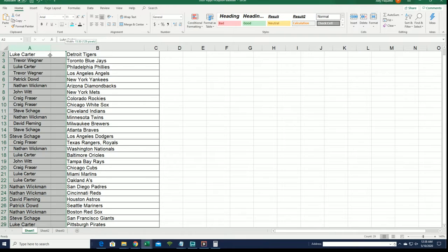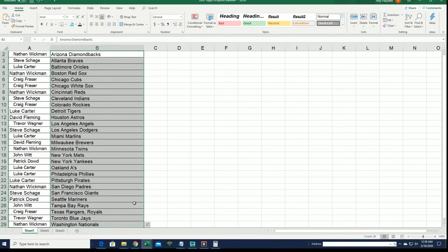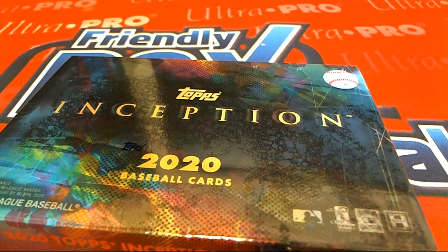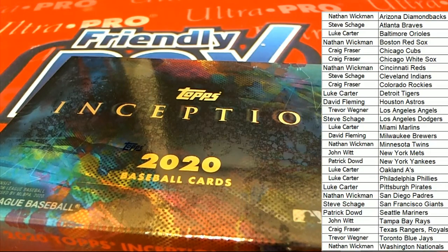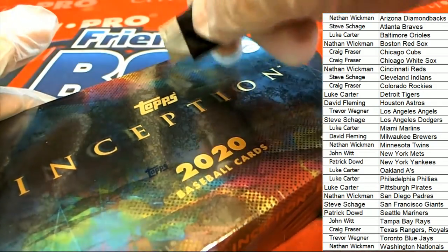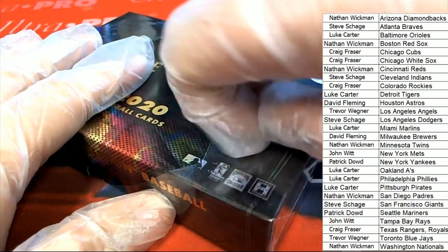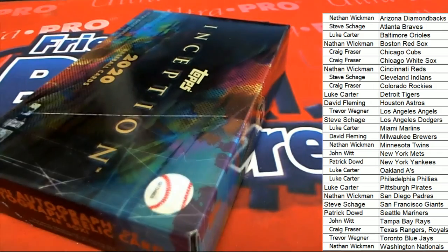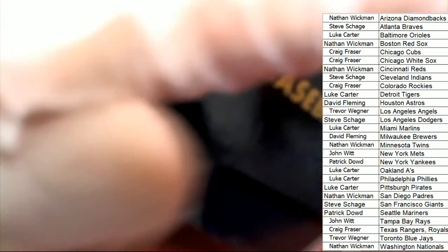All right, so now you can see your team in the break, and I'm going to alphabetize the list. And let's rip some 2020 Inception baseball. What is popping out of here? Inception Baseball.